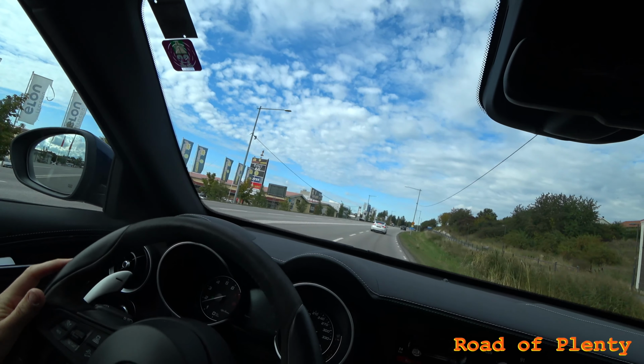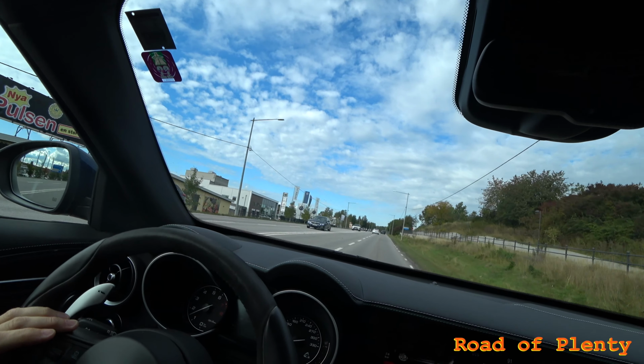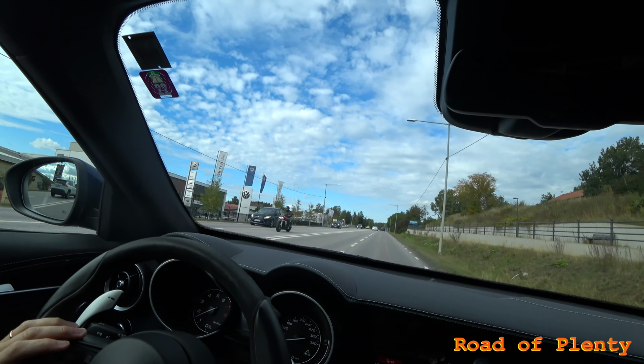So you can see now the Teslas, they think they save nature by buying electric cars, but instead they drive like lunatics, all of them.